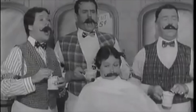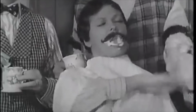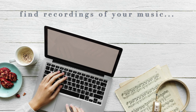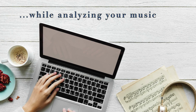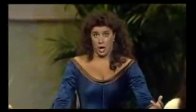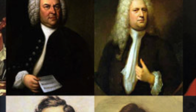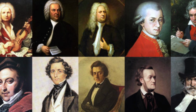Whenever you have a sinus infection or any kind of ailment, you should not try to sing if it is negatively affecting your throat. Some ways to practice whenever you're sick are to find and listen to good recordings of your music while looking at your music to make sure that the recording and your sheet music match up. For voice, doing character analysis of your music is very helpful. And for all music, looking into the history of the music, song, and composer are also very helpful tips.